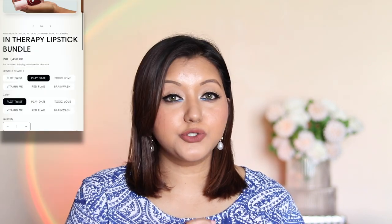Because the way I bought it is that they do have a lip bundle where you get a set of two that you can choose from. And I got two shades that way, and then I picked up one shade individually. And overall, I used a 10% discount code. So if you're planning to buy, wait for a proper sale and then pick these up. So yeah, these were my thoughts on the Flossy Cosmetics In Therapy Liquid Lipsticks.